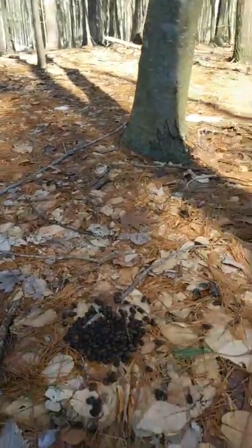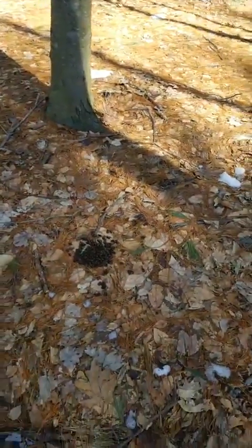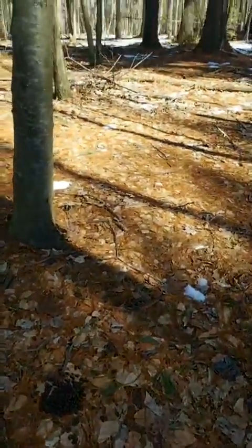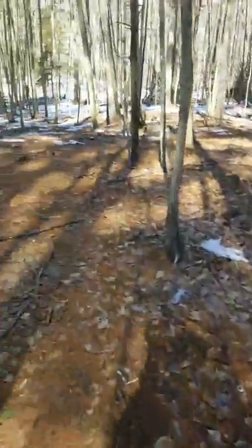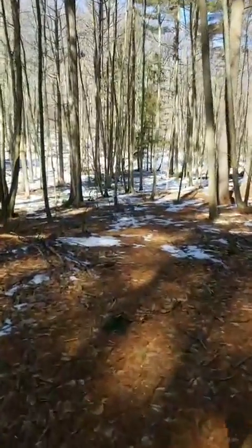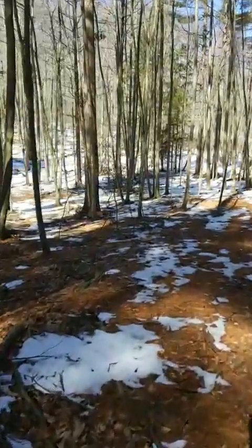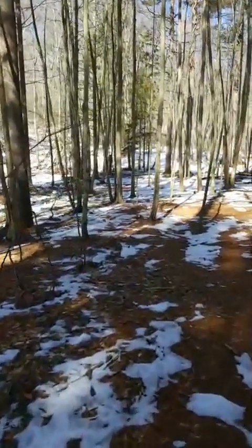That looks pretty fresh too. I'm going to say that's last night or maybe yesterday, but that is some fresh little deer droppings there. All right, let's continue down our little path that we found. We're coming up on those shelters I wanted to show you. Oh, there's lots of shelters. There's more off to my left, but let's look at these big ones first and then we'll go explore the others.